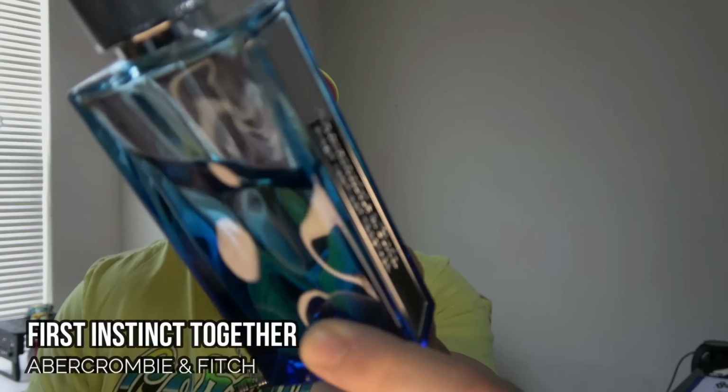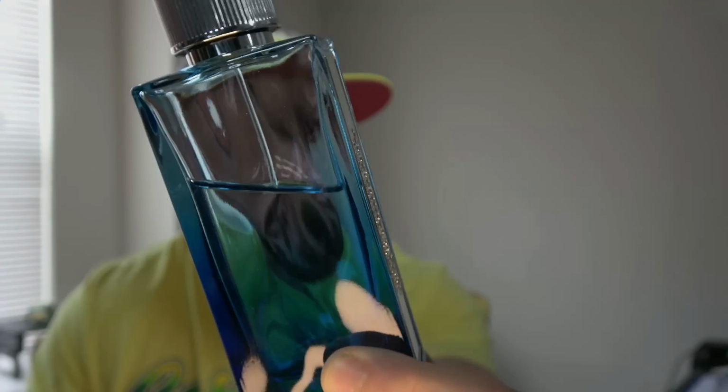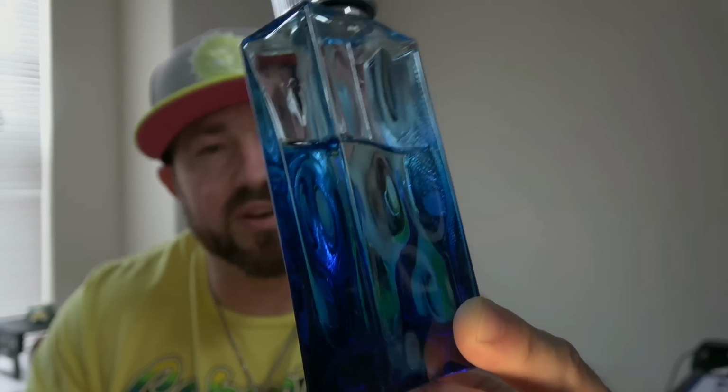Then out the shower, one of my favorite cheapies of all time, one of my favorite to wear out the shower. This is Abercrombie & Fitch First Instinct Together. I have multiple bottles of this. It was nice to reach for it. It's been a while. So it smells like, some of you have heard me say this so many times, I'm like a broken record for some of you, I get it.